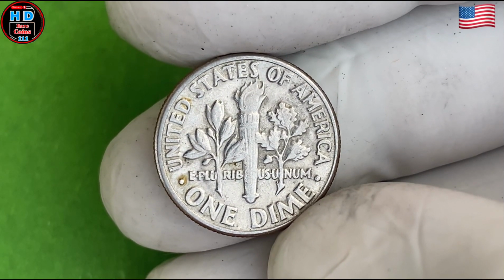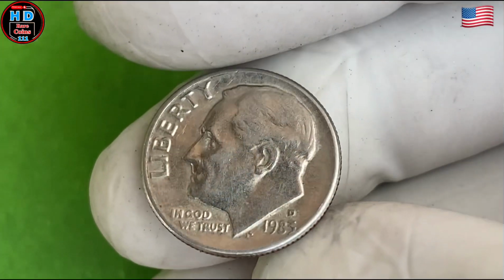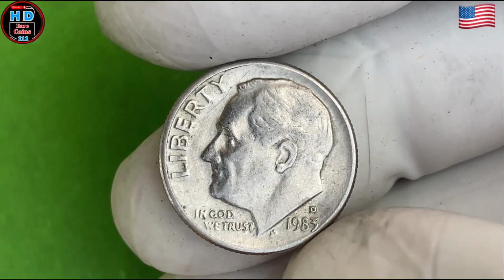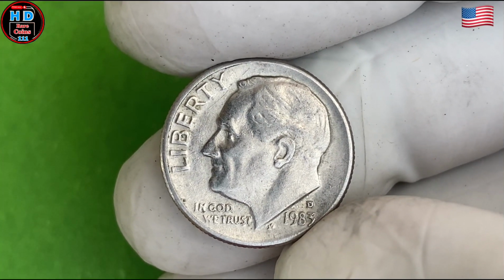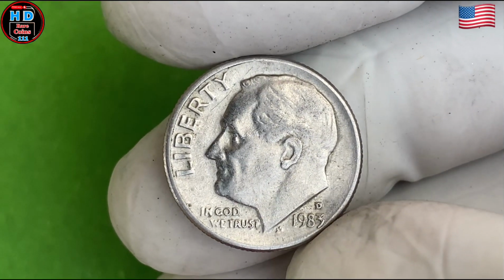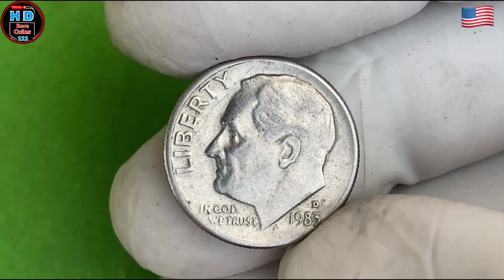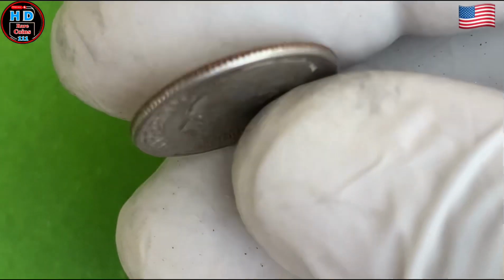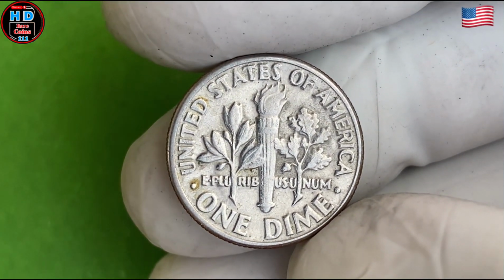For example, some 1983 Roosevelt dimes were struck with slight misalignments, double strikes, or other subtle imperfections. These types of errors, though seemingly minor, can make the coin much more valuable. Collectors and investors who specialize in error coins are often willing to pay a premium for such rare finds, as they add an extra layer of intrigue and rarity to a collection.